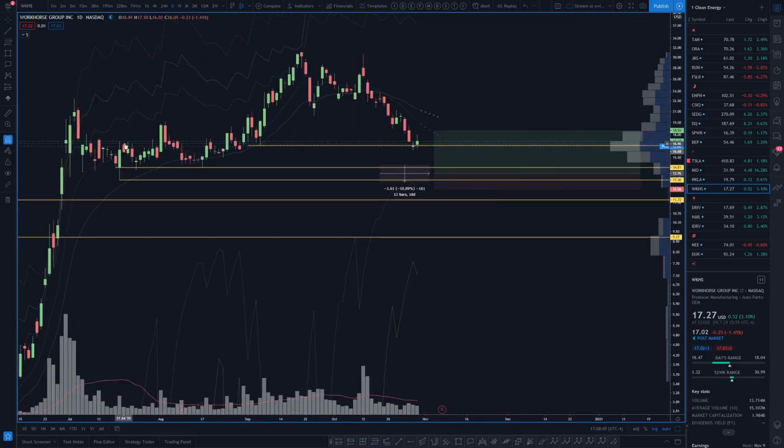Really all I care about. And I would just expect to get to the top of the range somewhere here. So even to test this top here would be a 3-1. That's not bad. What about testing that one? 2-1. I don't love it, but I would consider taking profit there for sure.